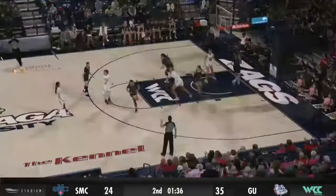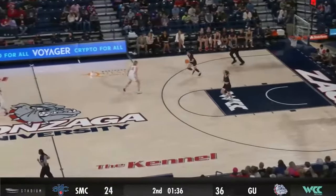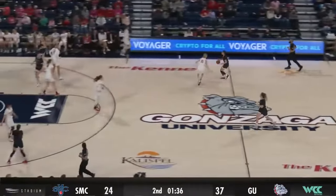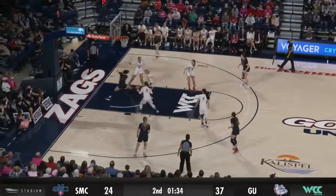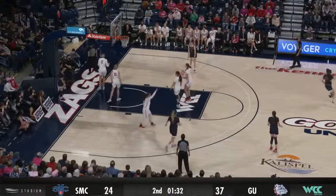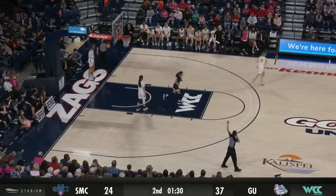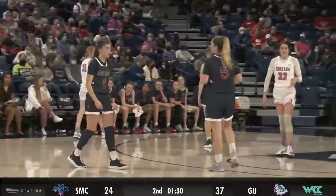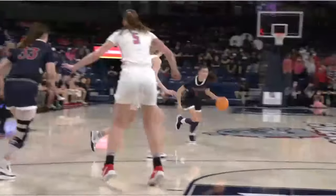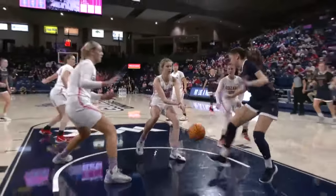And Zags showing why they like to be aggressive, because they get those free throws and they take advantage of the free part of that free throw. Mastora aggressive. Swipe there from Bree, and Mastora a bit frustrated by that. Defense from Salenbein. Hyben comes out as Kempton finds her way back in the game. There's a replay there. Oh, it's a Walker with a beautiful strip.